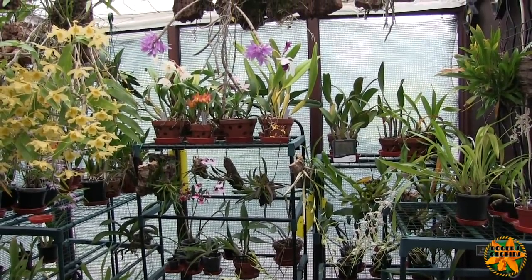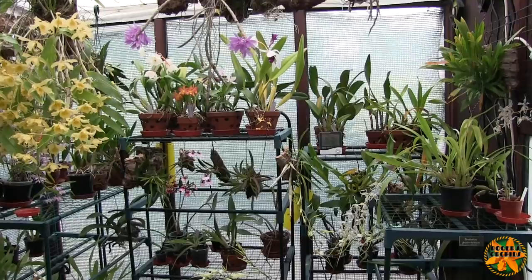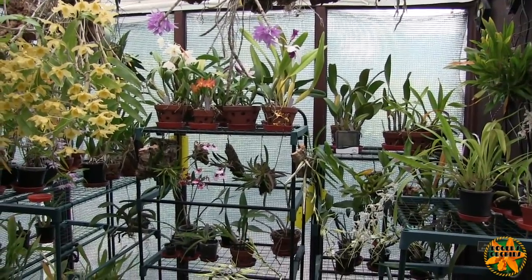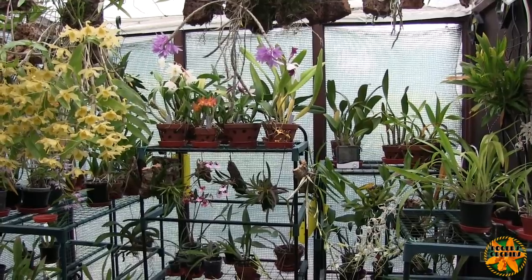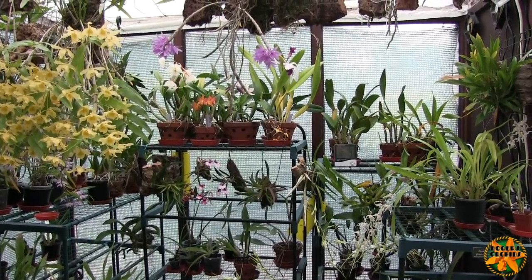I clustered them together in such a way that if somebody has no interest in a certain set of orchids, they don't need to watch that one. But as I said, we will be comparing in this video what they looked like 3 months ago. We'll have a look at a photograph that was taken then, discuss what I was expecting, and then in video form we'll look at them as they are today.